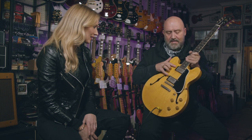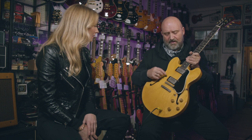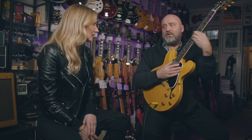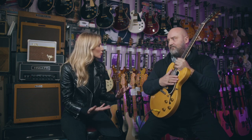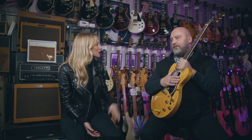You sometimes see the pickups for sale on the market from guitars that have been trashed. These pickups alone are worth between £5,000 and £10,000, just for the things that make it work. The parts on this guitar are beautiful. So when you get these guitars, sometimes are they in bad condition and you have to restore them? And you end up buying the original pickups because they haven't got them? That's a problem.